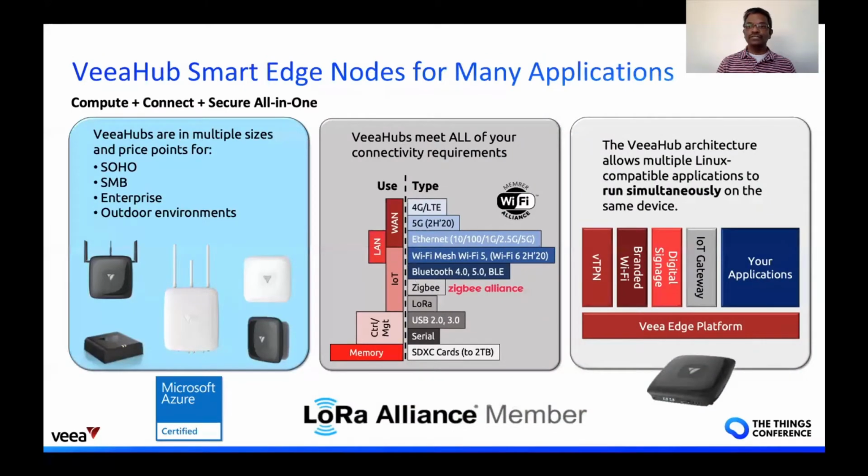VeeaHub smart edge nodes come in multiple sizes and price points. We have our lower end model for SMB and SOHO markets. We have a model for enterprise and another one for outdoor environments. These VeeaHubs meet all of your connectivity requirements for IoT: Bluetooth, LoRa, Zigbee. We support WAN through either fixed wireless or 4G or 5G.